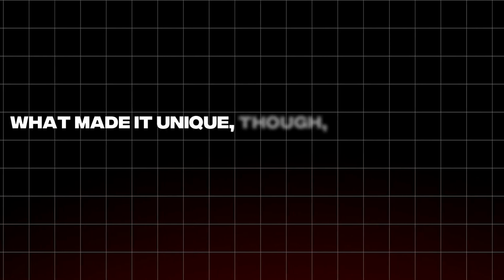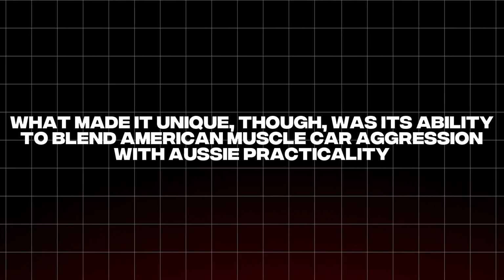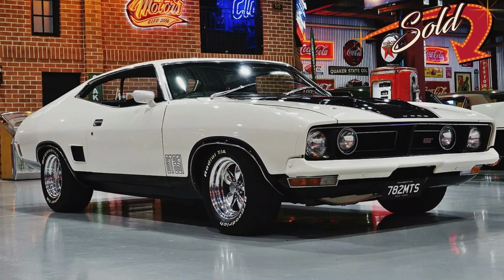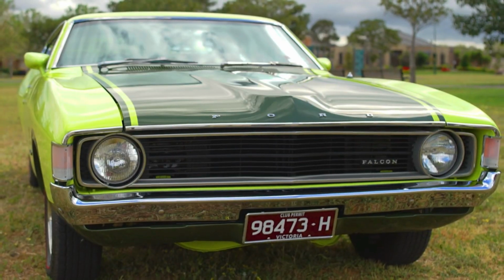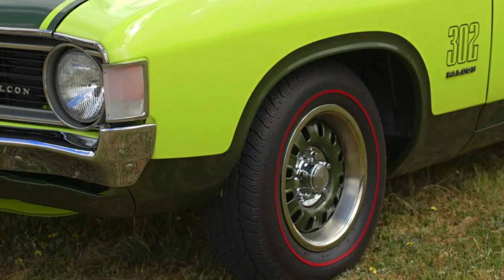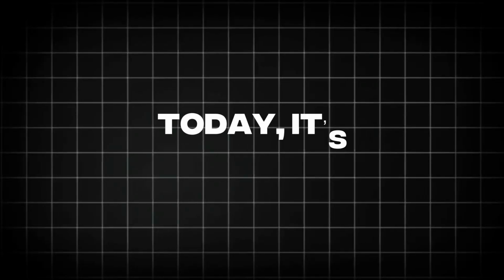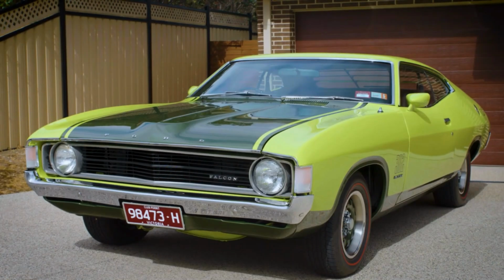What made it unique, though, was its ability to blend American muscle car aggression with Aussie practicality. You could drive it daily and still take it to the track on weekends. It was a do-it-all muscle car. Racing only added to its reputation. The XB GT made a name for itself in Australian touring car competitions during the 70s, cementing its place in muscle car lore. Today, it's more than just a car. It's a cultural icon, loved by collectors and fans worldwide.